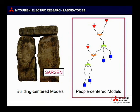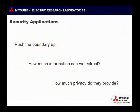It'll be good. Okay, so people-centered models. That was very space-centered. Just like we just said, the system isn't thinking about tracking people in the space at all. It's only looking at these very localized detectors and trying to build stories about them. In this case, we're building stories about the people, about where the person could possibly have gone.